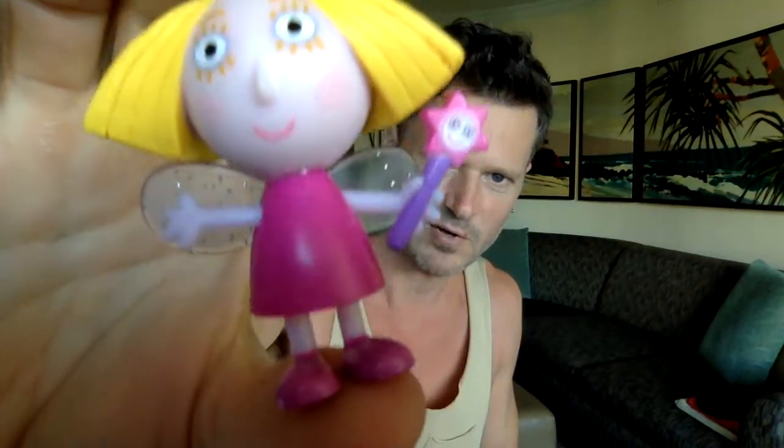Oh, I keep noticing cute little details that I never noticed before. Look at the face on her wand. Look at the sparkles in her wings.